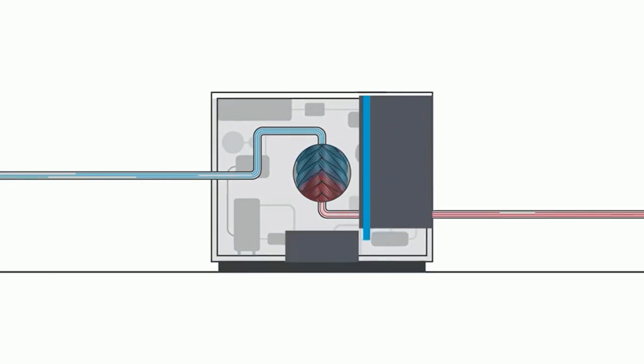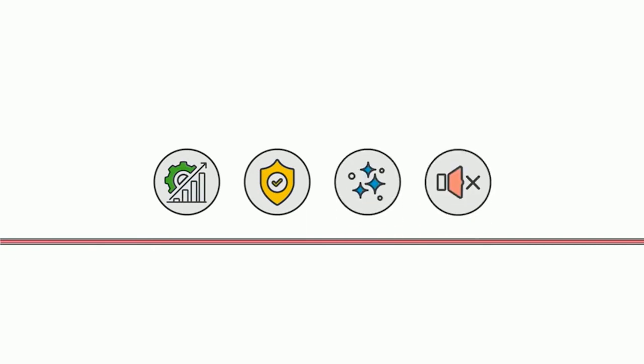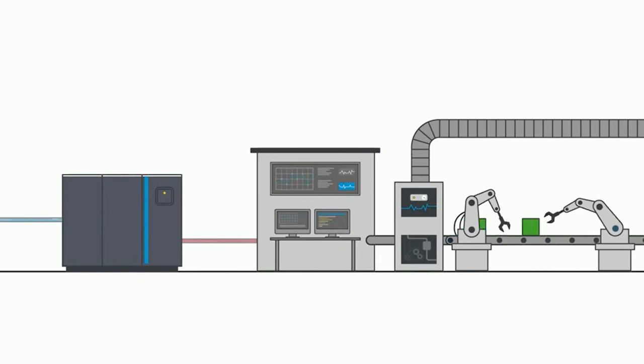There are many reasons why rotary screw compressors are in such high demand. They are very reliable, efficient, quiet, and there are different versions of this popular all rounder. And it is important to know which one is right for your industry.